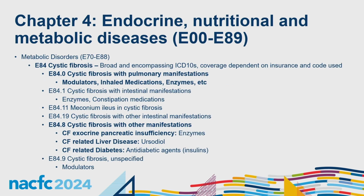And then bringing it back to one of the most important ones, so cystic fibrosis itself is a metabolic condition. So E84 is cystic fibrosis, and all of these other codes fall under that. Probably the one that most of you know is E84.0, so that's cystic fibrosis with pulmonary manifestations. You can get a lot of drugs covered under this ICD-10 code. Probably modulators is the biggest one that we do use. Inhaled medications like Pulmozyme can also go under there, enzymes as well, so again, depends on the insurance plan.